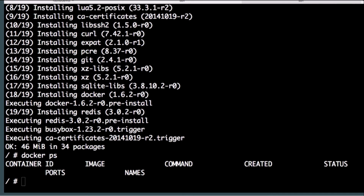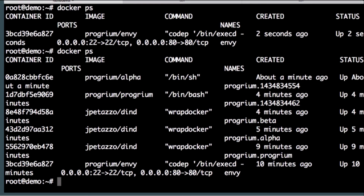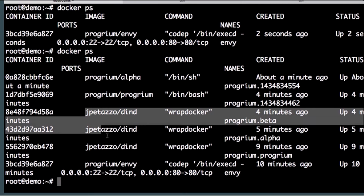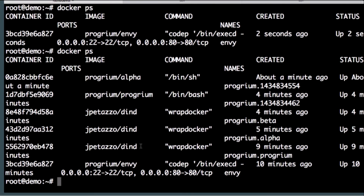So let's actually go back to our host system, the DigitalOcean droplet. What's actually running there? If we do docker ps, it shows us what's running. We have our Envy instance running there at the bottom, and then for every session we have a container running, and then for every environment there's a Docker-in-Docker instance, which is not based on Alpine, so we will fix that.